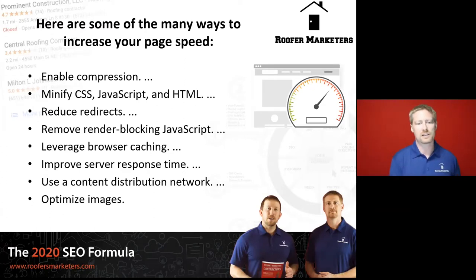So if someone is searching from the West Coast of the United States, they'll be served your files from the closest server to them. If they're on the East Coast, they'll get it from a different server. So all of this improves your site speed.